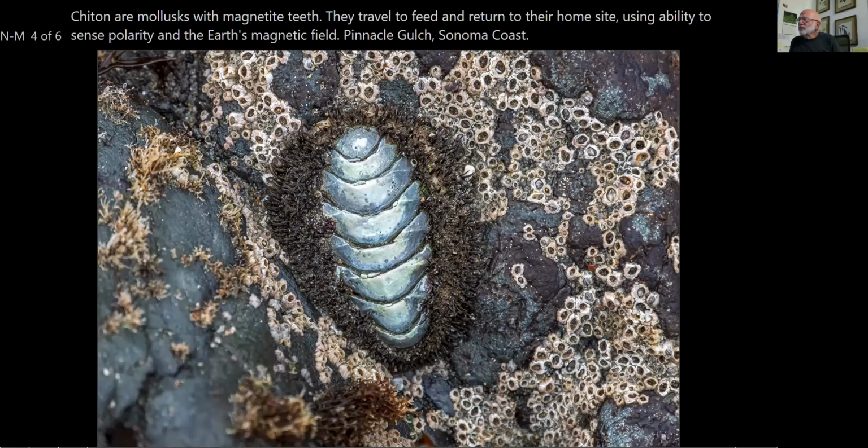Chiton are mollusks with magnetite teeth. They travel to feed and return to their home site using ability to sense polarity in the Earth's magnetic field. Pinnacle Gulch, Sonoma Coast.